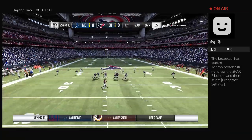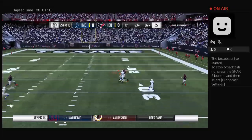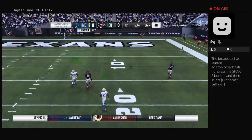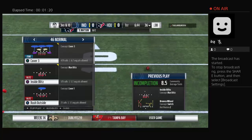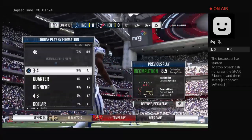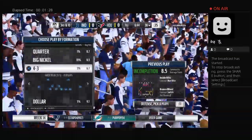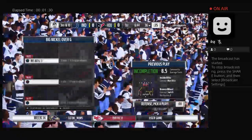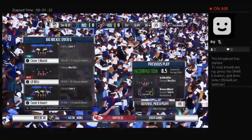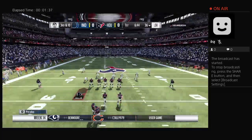On 2nd and 10, Watson going deep for Hopkins. So the long attempt falls incomplete to the ground, and it brings up 3rd. But one thing's for sure, when you've got a big receiver and you trust him downfield, you're going to give him opportunities to go up and get that 50-50 ball. And he is a darn good big receiver. Unfortunately, that time didn't work out. Nice job defensively. So now an early 3rd and 10 here on their opening drive.